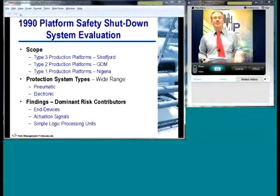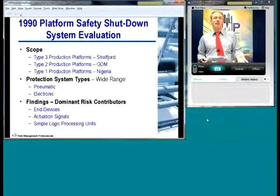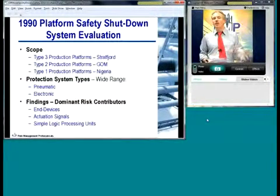The scope looked at at the time ranged from simple Type 1 platforms offshore Nigeria to very complex Type 3 production platforms, with Statfjord, Norway as the pattern for that. We looked at pneumatic systems, some of the newer electronics, and a whole lot of different types of voting logic and fault-tolerant systems, and a lot of these were being evolved at the time.